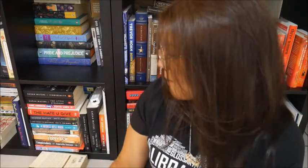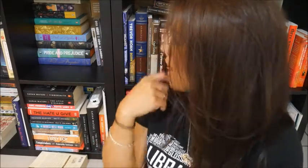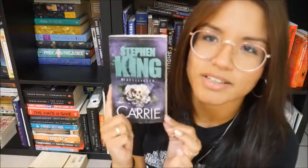Embarrassing book cover. Show a book that was great but the cover was cringe. Like I said, I don't really have any of those. I have a book that I don't like the cover, but the book itself also wasn't great, and so I don't like this cover of Carrie by Stephen King. I didn't think the book was great, and I don't think the cover is either. It's a white flower with a skull in the middle. I don't know. Let's see.